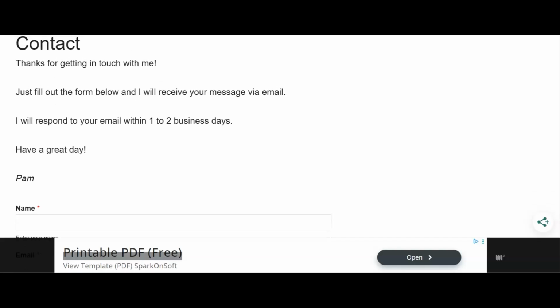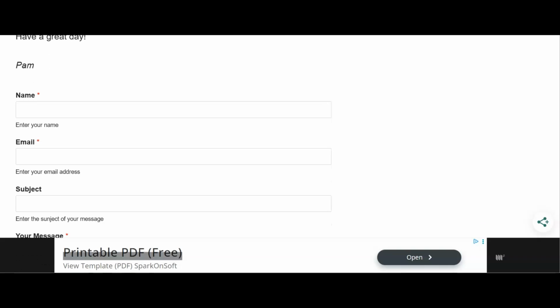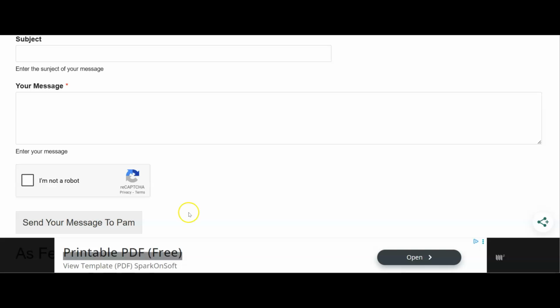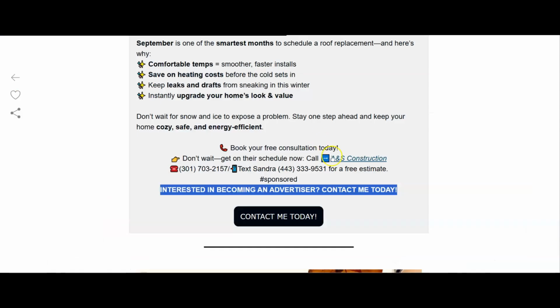But you can see here, it's just a simple contact form. You can put in your details, say that you're interested in advertising. It's got a recaptcha, which is good because that means you're going to reduce the amount of spam you're getting. Send your message to Pam, and we can see as well they're running ads on the website, which, if we click on these, means that they're going to be getting a small amount of income from ads as well. So not the kind of form I would be using personally in order to collect details.